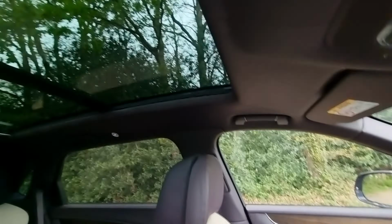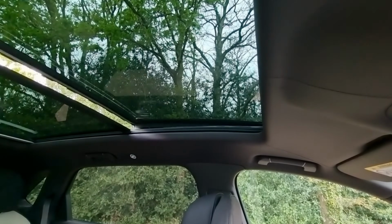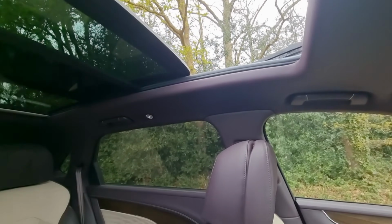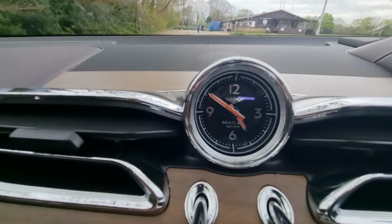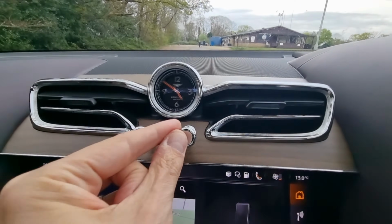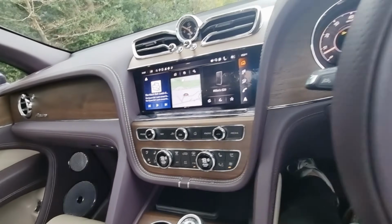Really good. So we've got the full-length sunroof up here as well, which opens all the way out, so that was a really nice feature to have as well. Lets plenty of air and light in here, and yeah, just makes this a really nice place to be. And one thing that I really like is just getting that old school clock in there as well. I think that's a classy touch they've got, as they've retained the organ stops as well for the vents. Yeah, really wonderful place to be, this.